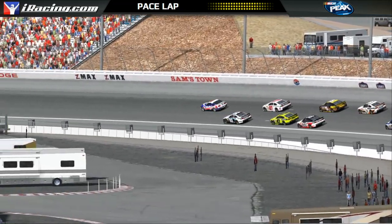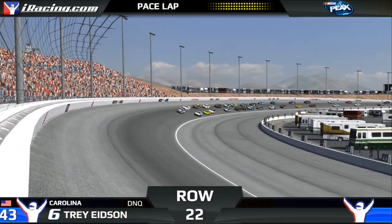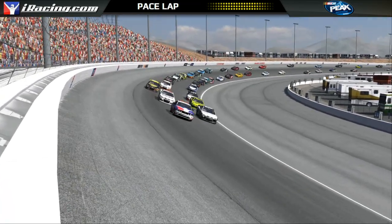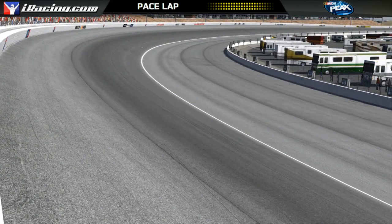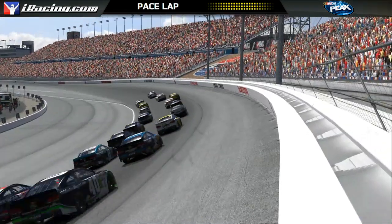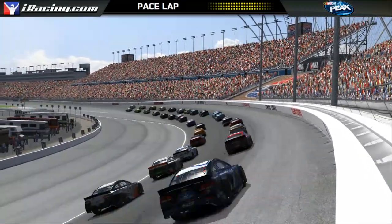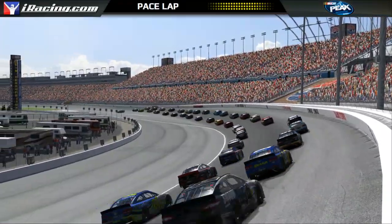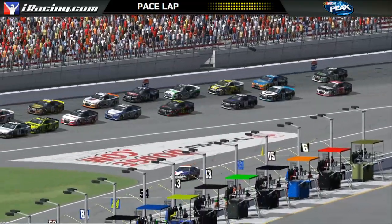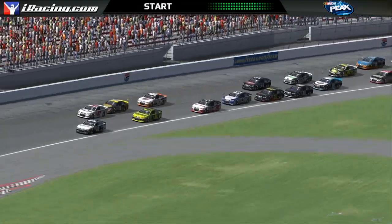And starting at the tail end of the field, the 89 of Landon Harrison, the 05 of Nick Ottinger, and the 6 of Trey Edson. 43 cars getting ready to see the green flag. The iRacing pace car getting ready to head to the infield, and the field will be in command of the 82 car of Alex Warren. Pace car is in, and we are getting ready to see this thing fly for 167 laps. Alex Warren on the hammer. We are green.